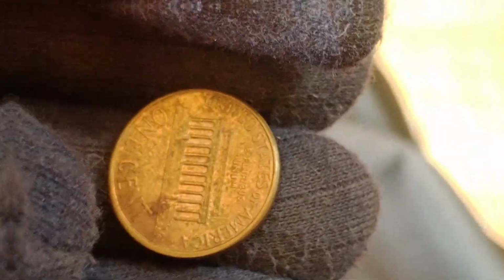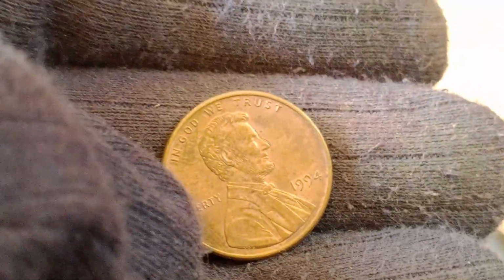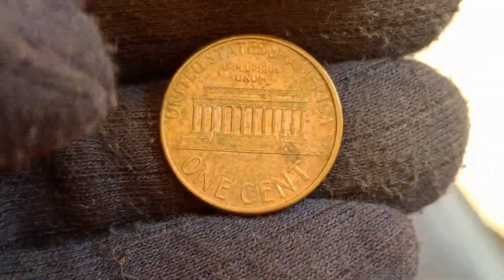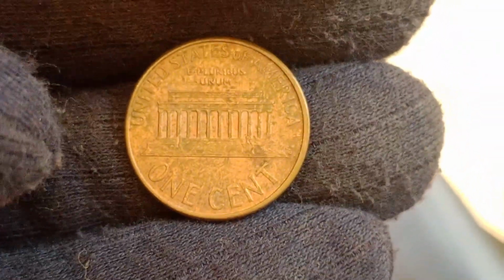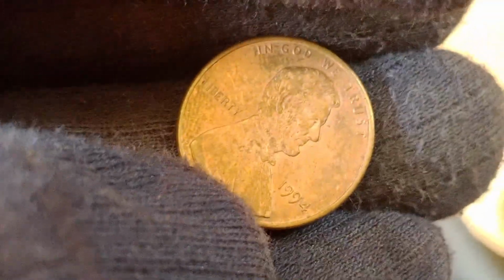More close-ups. Penny fields. Stacks. Time-lapse of coins aging. A magnified scan showing microscopic die cracks. A tiny misalignment. The barely visible doubling of United States of America. The voice deepens, passionate. You see, the 1994 penny isn't just about price.